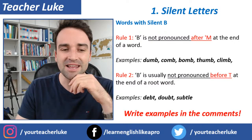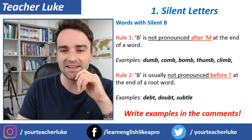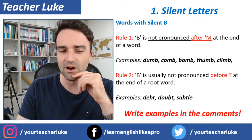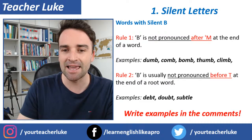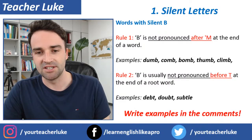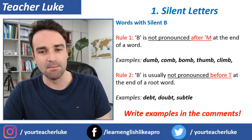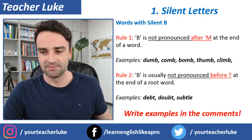So guys, do you have any more examples of words with a silent letter B? There are lots. Memo wrote limb, L-I-M-B. That's a great example. But of course, it's just pronounced limb, not limb. So what other examples do you know? Write it in the chat box.